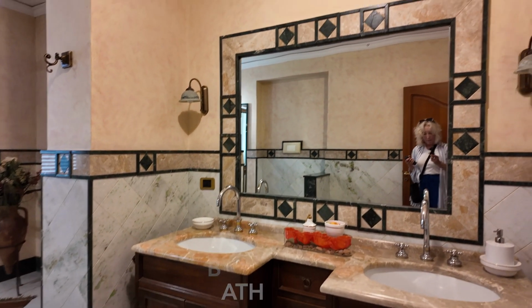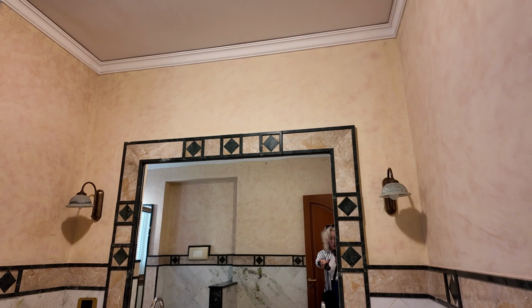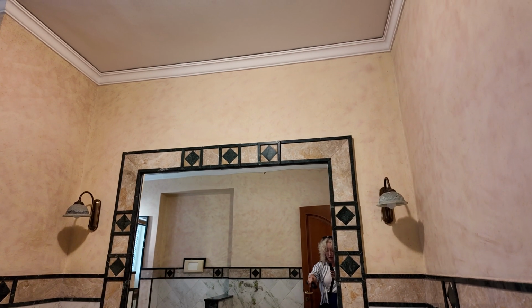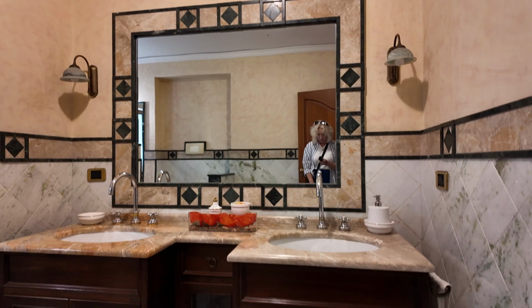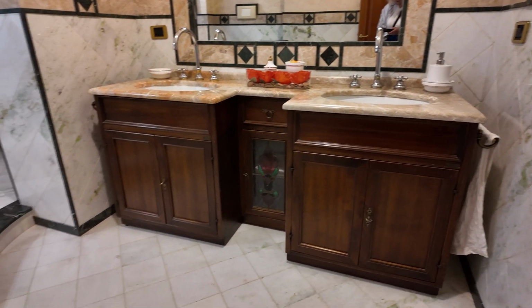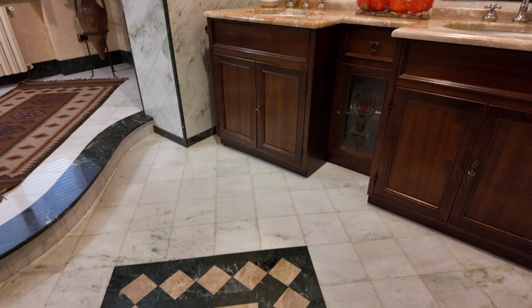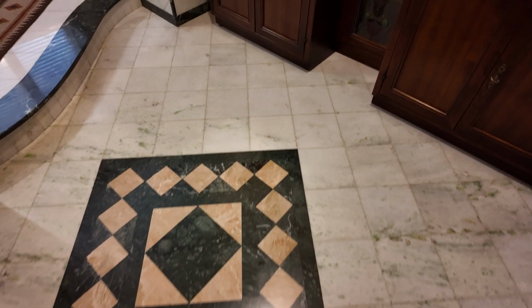This is amazing. This is all marble surrounding the mirror, marble on the countertops. Two sinks in here, and of course all the cabinets are bespoke. They're all made for this space here. Now again, you've got the beautiful tile accents on the floor. So pretty.